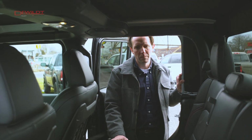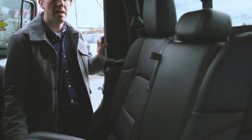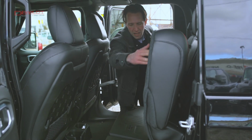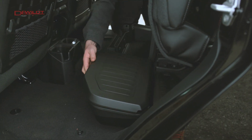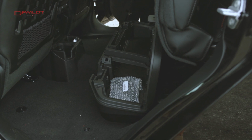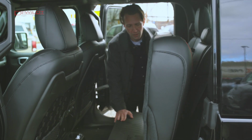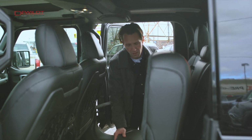Here we are with the black leather interior with the red accent stitching all throughout. Underneath here, you're going to see 60/40 split back seats, and just underneath the seats you're going to have a removable storage compartment that will fit some rifles or anything else that you want to bring off-roading with you if you plan on doing a hunting trip or anything. It is removable. It's pretty easy to take out as well, and it does lock, so you don't have to worry about anything going missing, and you know that your equipment is secure underneath.